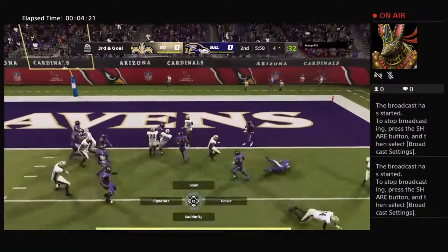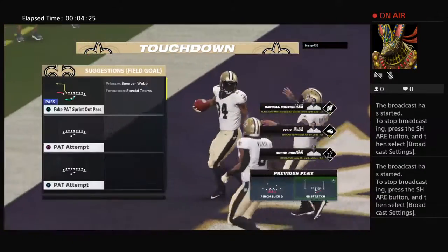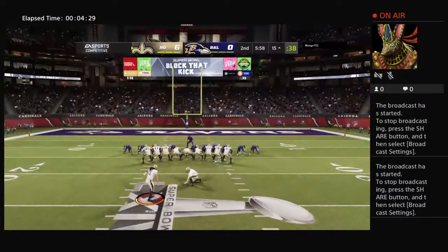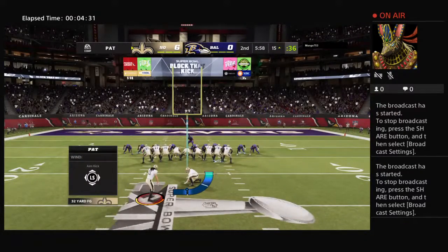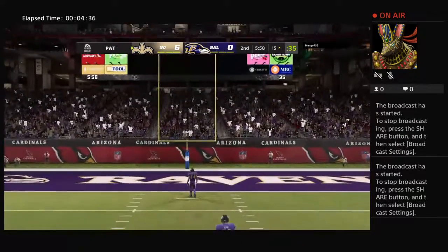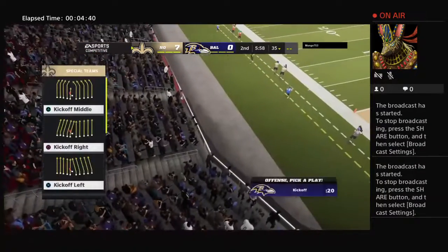Now they try the right side here. And he is into the end zone. Touchdown, New Orleans. With a first touchdown of this Super Bowl, and a long one at that, as his guys are on the board first here tonight. Point after, right down the middle. And it's now a 7-0 game.